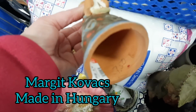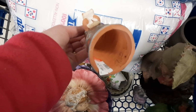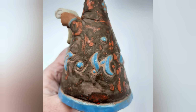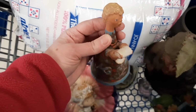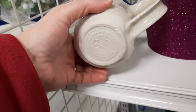This is a Margit Kovacs made in Hungary. And these sell for very, very good money. And I wasn't sure if I really truly had one until I read more about it. And they have an M on one side. And then they have a K on the other side. And I got super duper excited. There is some slight chipping to the sheet music. But besides that, it's in amazing condition.